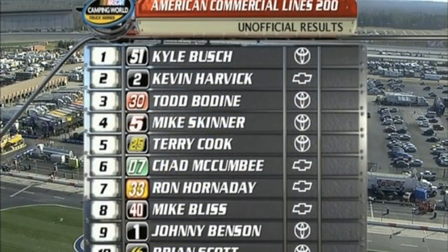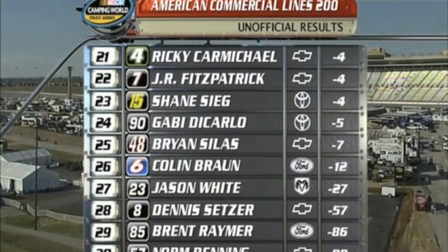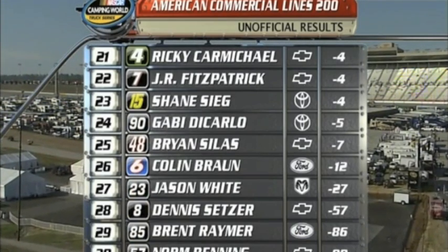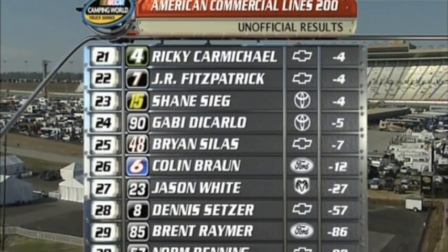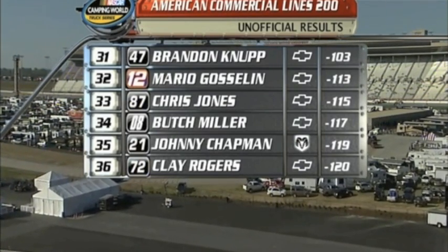Again, unofficial results of today's American Commercial Lines 200. Kyle Busch with his 11th career win in the Truck Series. Kevin Harvick comes home 2nd in his first ever start in a truck at Atlanta. Matt Crafton just outside the top 10. TJ Bell with another good run, a top 12 finish. Taylor Malsam, our top finishing Ray Best rookie, in 13th. Rick Crawford making his 300th start, finished a lap down to the field. Ricky Carmichael ends up with a 21st place finish after getting wrecked over in turn 1 and 2.